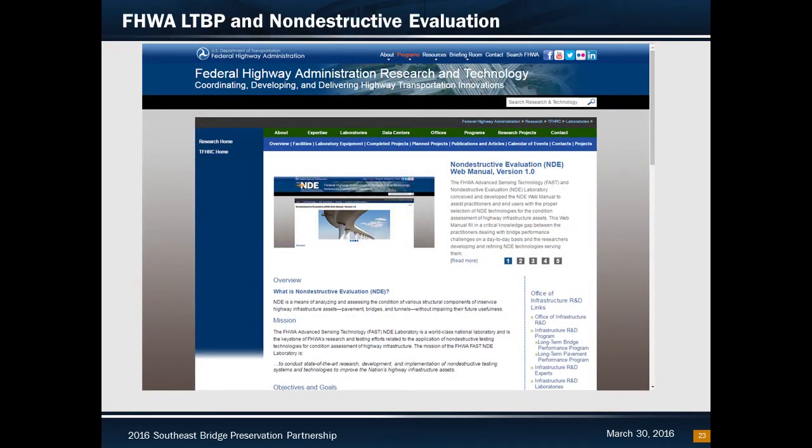I'll plug the FHWA Long-Term Bridge Preservation program here. They've done a really nice job with their website. They've got several excellent tools out there in terms of non-destructive evaluation. All you need to do is Google FHWA LTBP. I'm very appreciative of the efforts there, and we're following along to see what opportunities they have. In particular, they've got a tool where you can tell which part of the bridge you're looking at and what the defect is, and it walks you through step by step which non-destructive evaluation tool you should be using, with a description of how that tool works.